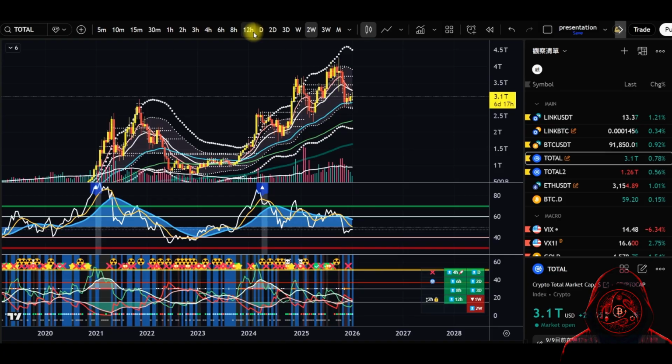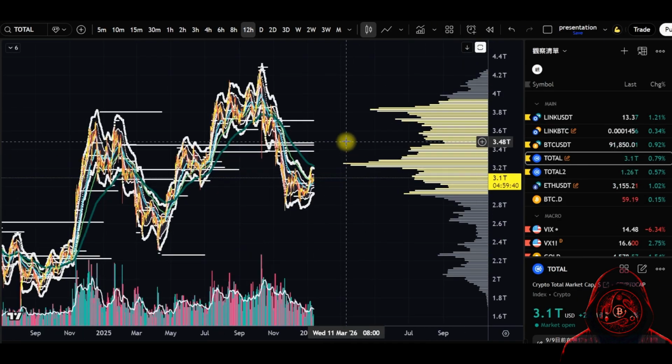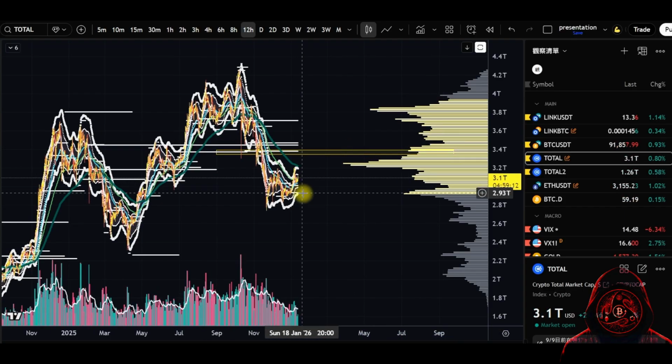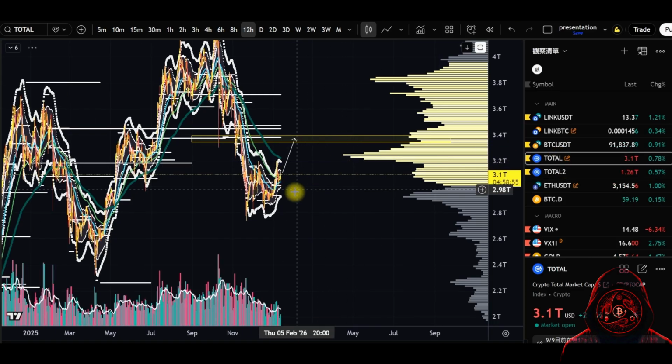There's not much point paying attention to the rest because everything follows Bitcoin. However, if we look at total market cap, I think we'll run all the way here. If anyone is using total market cap, this is what we should pay attention to. Maybe we'll go here or here. Anyway, this is the area that we're looking for. Maybe not, that would be a little bit too high, like 3.47 trillion. Maybe here. You see, there's also some resistance right here above. Weekly has big resistance, so I think this is our next level. That's from the total market cap perspective.